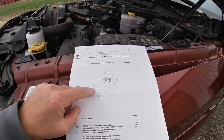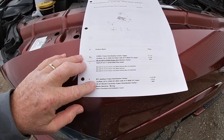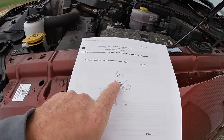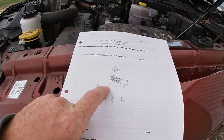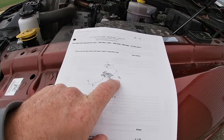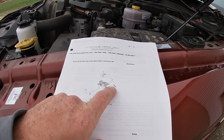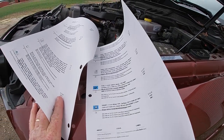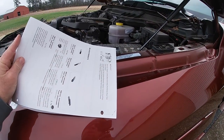Okay, I have printed the parts list out here. So number 3 shows a kit, auxiliary power distribution center. So if you look at the picture, it shows the two places here for the wiring, the box here. This is the cable that goes up to the positive battery terminal. And this part, I'm assuming, goes all the way back through the firewall to the switches, but that's what is not clear on any of this. And I'm not sure if my RAM dealer can answer those questions.